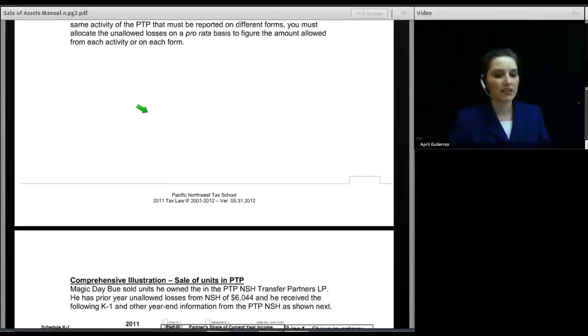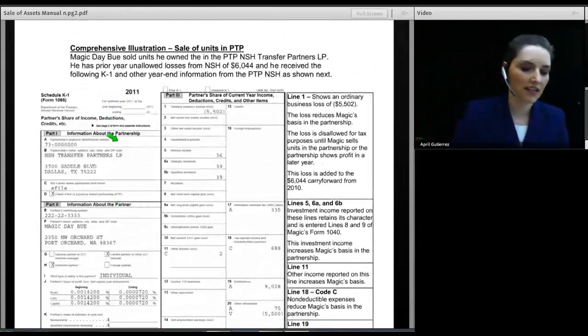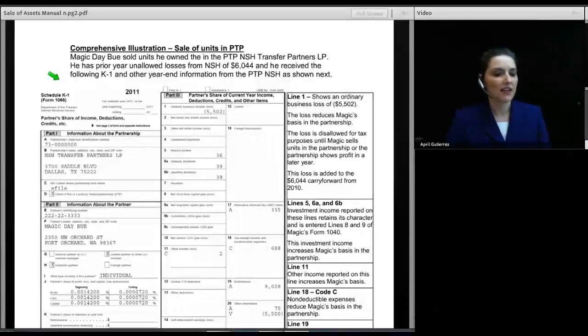Now, would you like to see an illustration of an actual K1 with the sale distribution? Because I have one for you. We have a character here named Magic Debut. He sold units in the publicly traded partnership NSH Transfer Partners LP. He has prior year unallowed losses from NSH in the amount of $6,044, and he received the following K1 and other year-end information from the partnership as shown here.